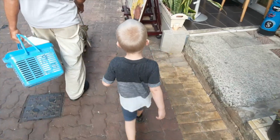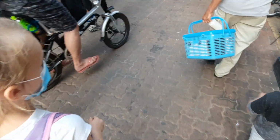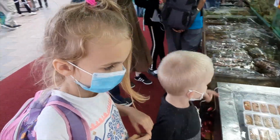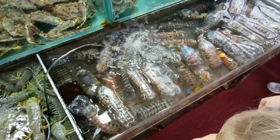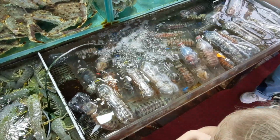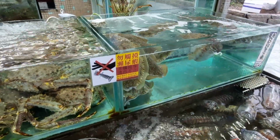And I got work tomorrow. Ezra just can't get over this cat walking on the leash. These, they have to grow them in the bottle because they're poisonous and they can't touch each other inside the tank. Do not touch, you will get hurt.